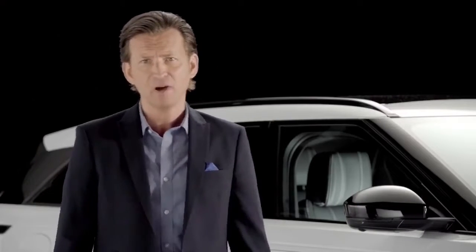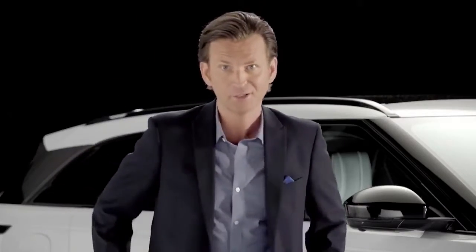Your drive as retailers will play a key role in maximizing brand loyalty by providing and demonstrating a logical step for buyers looking to move up from the Evoque, and by attracting new customers to the brand.